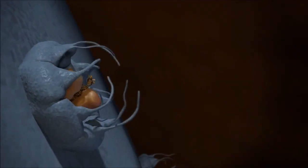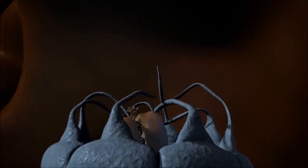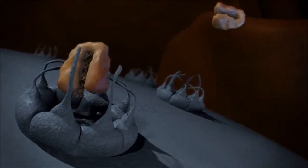MicroRNAs are another type of small RNA. Most microRNAs come from RNAs that are transcribed in the nucleus, which then fold and are processed before being exported into the cytoplasm as double-stranded precursor microRNAs.